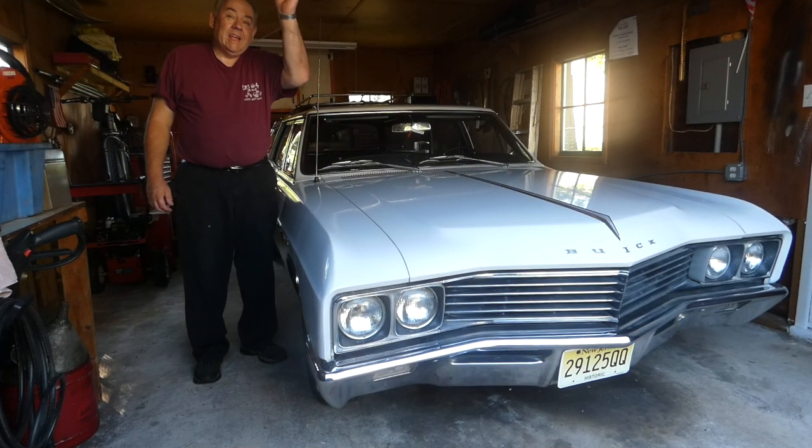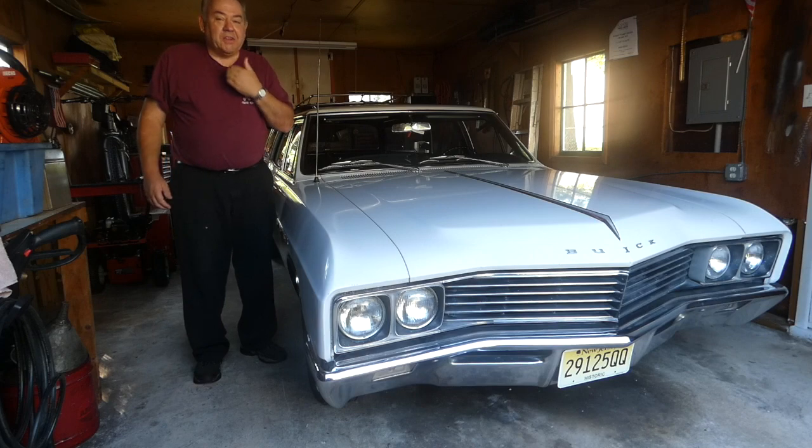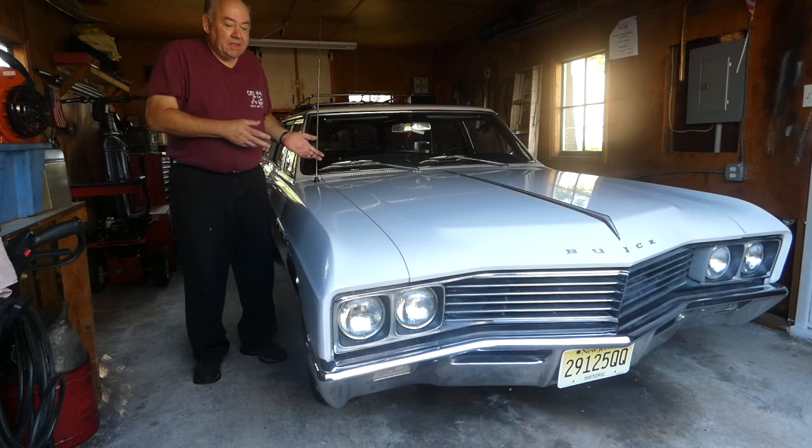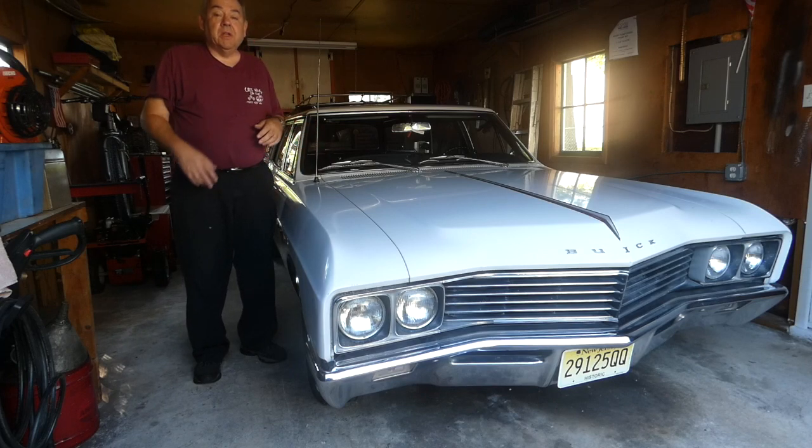Sales, it's me, and I'm going to change things up a little bit. Instead of doing anything radio related today, I want to talk about my old car. Yes, it's an old car. It's an old station wagon, and I absolutely love it.